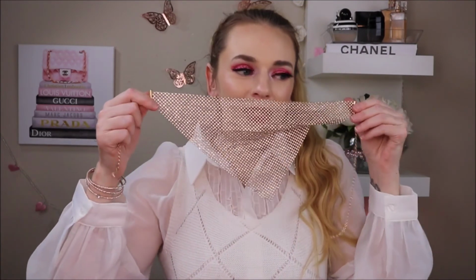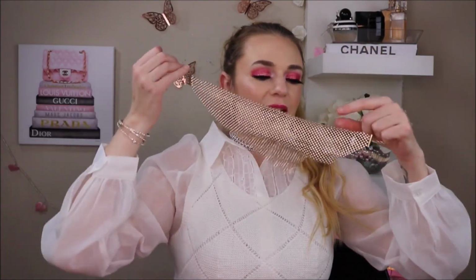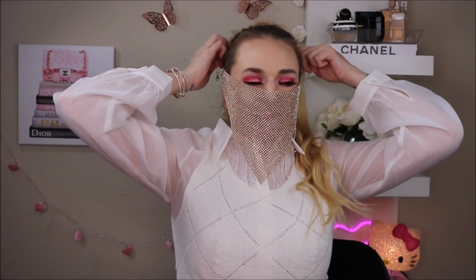Oh, so do you think this mask will be effective against COVID? I'm sure it will, even with all the holes, right? This is more like, I feel like an I Dream of Jeannie type of chick, like a belly dancer. I need to start belly dancing. I'm actually in my Clueless outfit today.